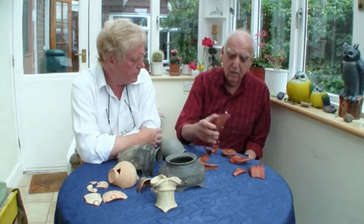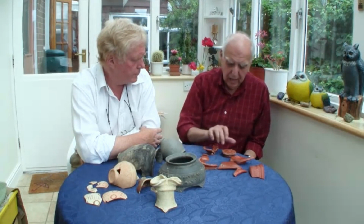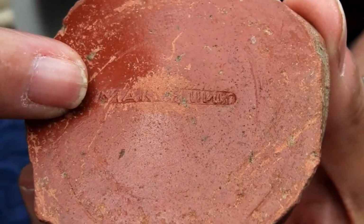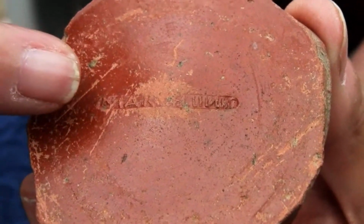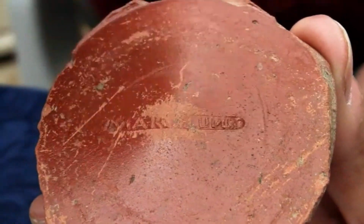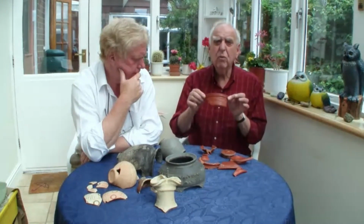It has this nice red glossy slip, and they mark their vessels, and you can see here in the middle perhaps a name, and the name of this potter was Marcellinus. It was exported in huge quantities. They also made decorated vessels.